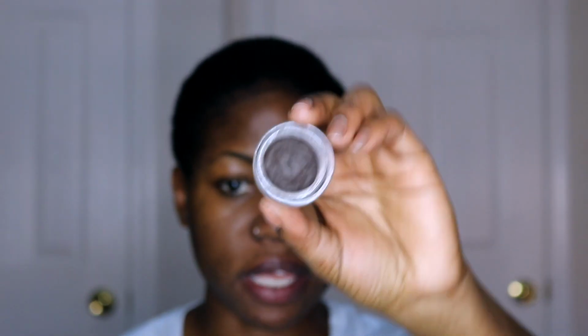I'm gonna start off by doing my eyebrows. It is really hot in this room. So I use the Anastasia Beverly Hills Brow Pomade to fill in my brows. It's in the shade Ebony.